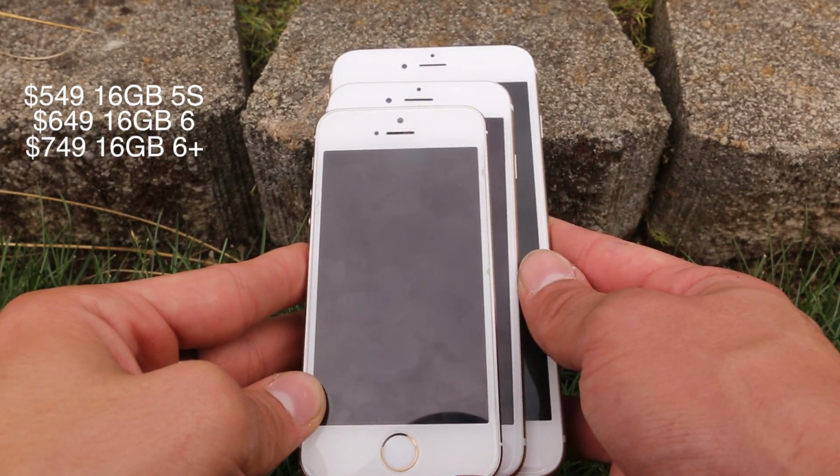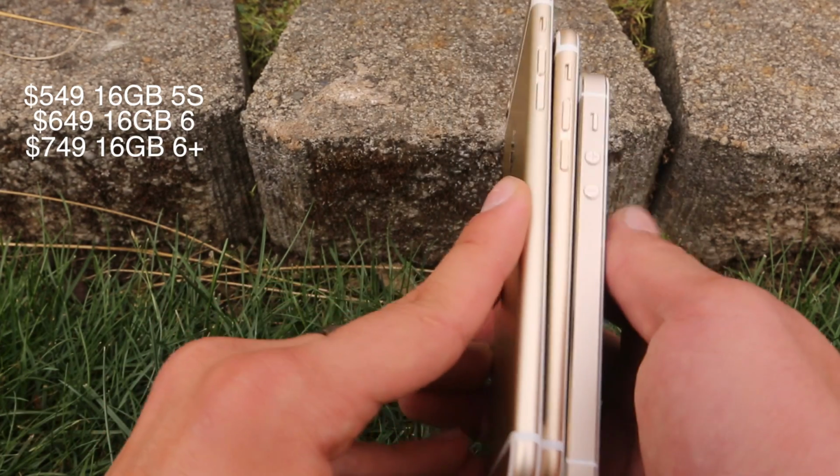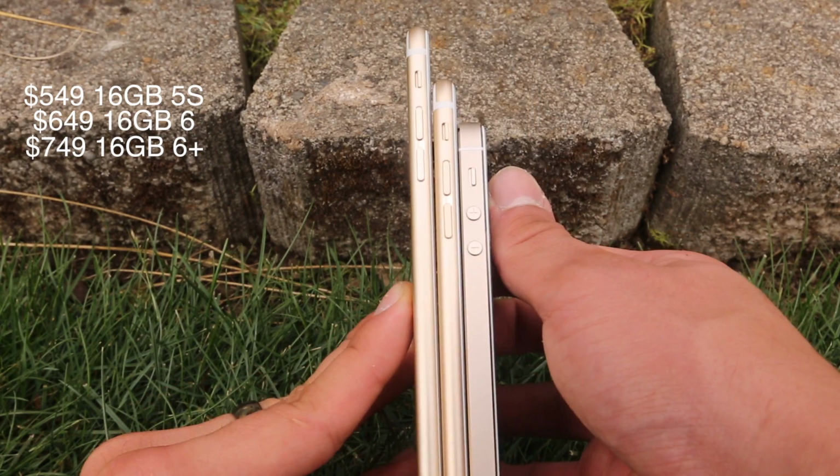And the 6 Plus starts at 749 at 16, 849 at 64, and 949 at 128. So essentially we're looking at a $100 difference between every device. So between the 5S and 6 Plus, there's a $200 difference. The real question is, is that $100 difference worth it? And that's what we're going to find out in this video.